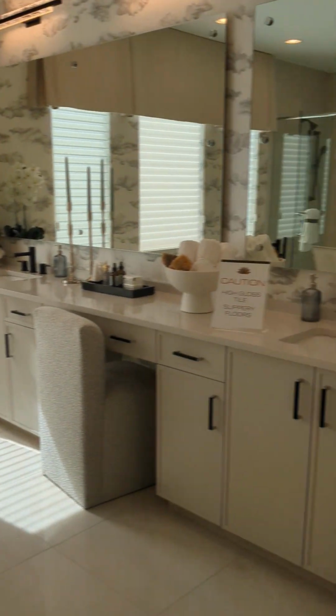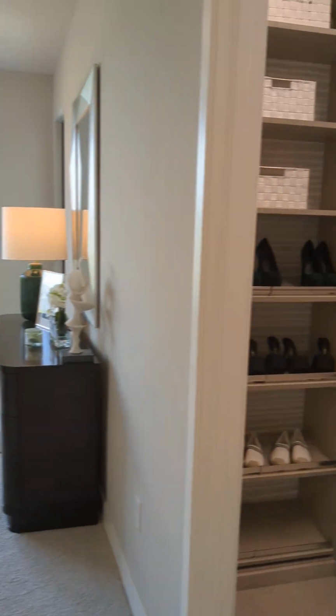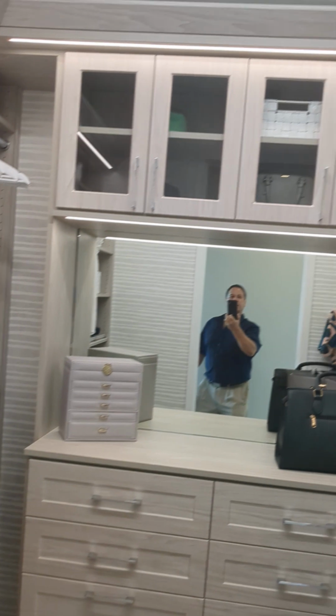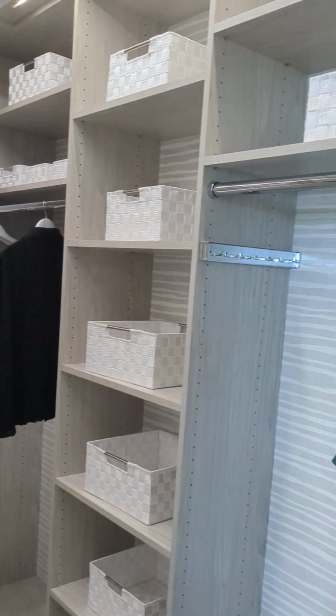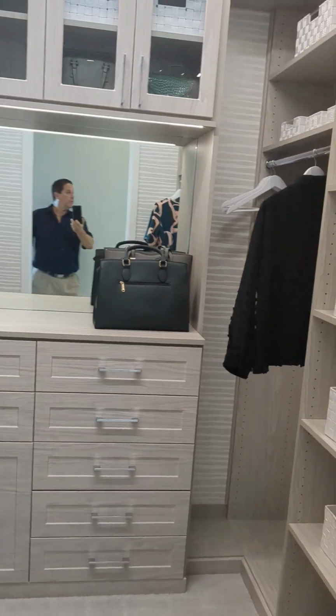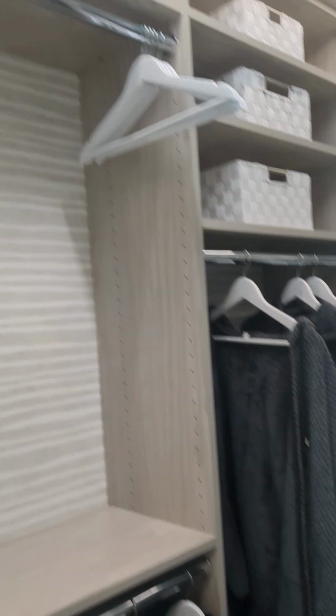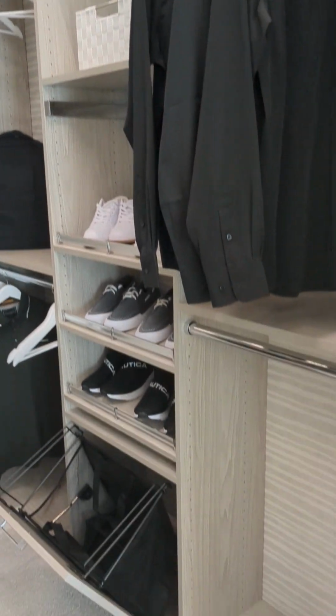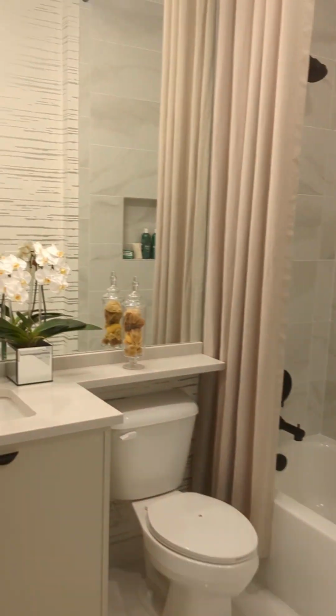Very, very nice. And you have two big master closets. You have hers. Lots of space. Right there, lots for her. And then for him, you have another big space for him. So lots of space. We'll go down here. Here's another bathroom.